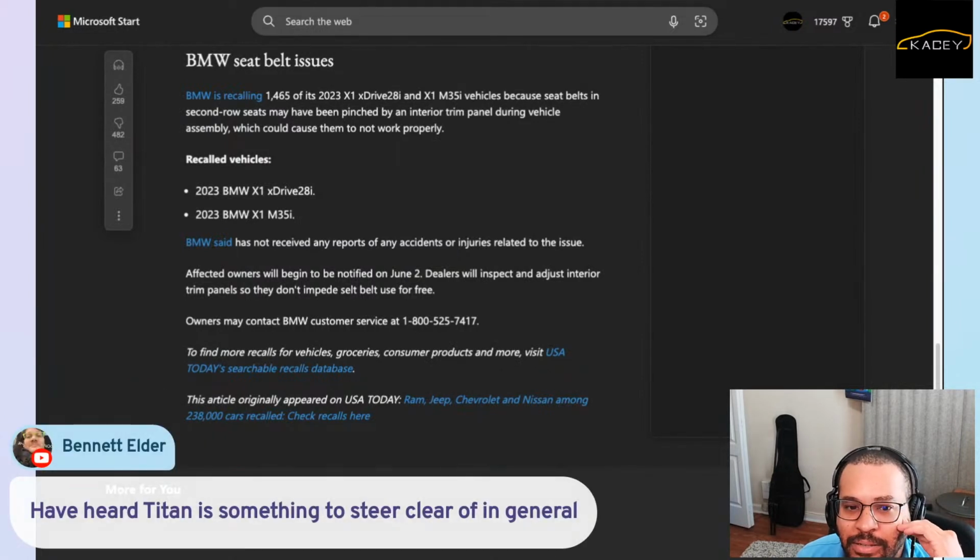I've heard the Titan is something to steer clear of in general. When I was selling cars, I didn't really care for it personally. It just was big. Didn't seem like particularly good at anything. It was just big. It looked like a nice truck on the outside, though.